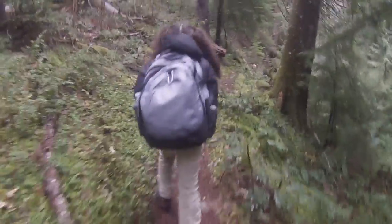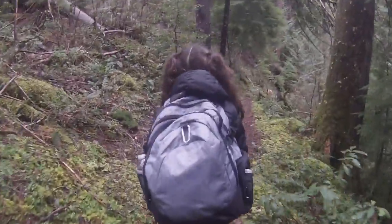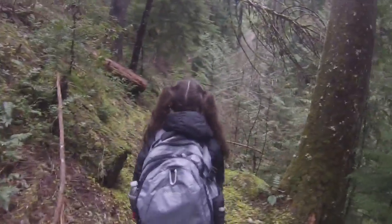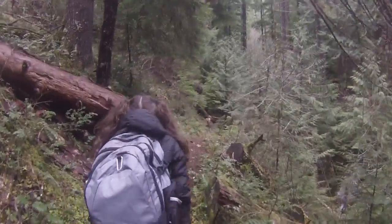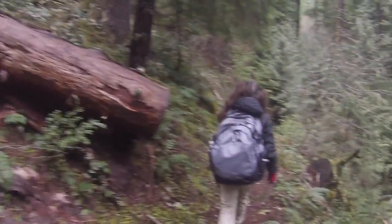I think we're getting close to our destination. This looks like it right here, this little flowing thing. This is what it said. There is going to be a big flowing creek that comes in. Which is right down there.